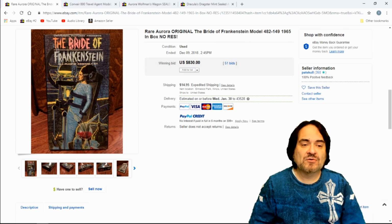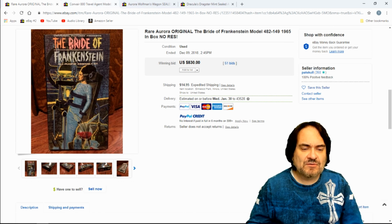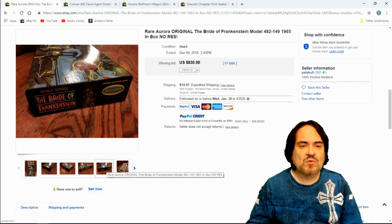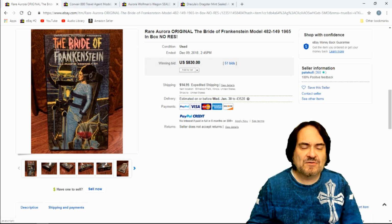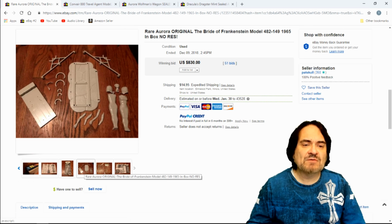So $830. Is this one sealed? Yeah, this one does look like it's sealed. Now, again, even if it's not sealed, it's still worth getting. So either way, this is one of the better ones here. As I said, there are several different versions. Yeah, this one is open. You'll find several different versions even of this model here.